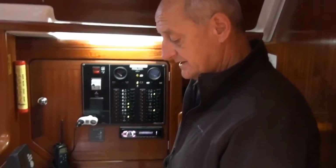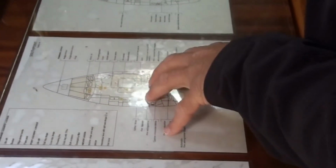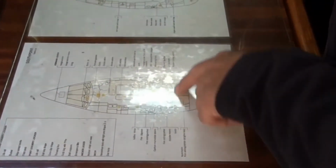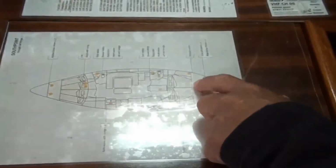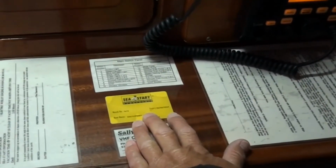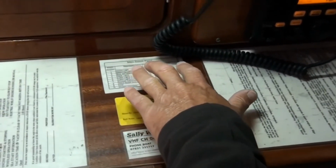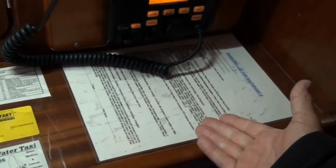Okay, so on top of the chart table we have various information. You have charter information, you have the safety kit information of where items are stored, you have the through hull fitting details and locations of where the hull fittings are, you have an item procedure list, you have the Sea Start information, you have a list for the switchboard. You also have an inventory list, a copy of that on board. And you have the VHF information details.